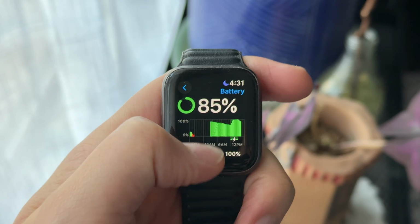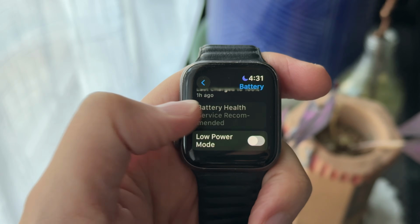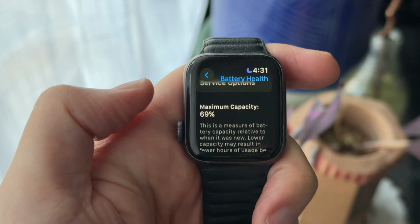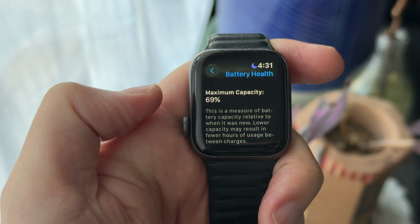But if the battery's dying, that's a reason for an upgrade. Like, if your battery health kind of sucks, which it kind of does on the Series 5, the battery health, I believe, is under 70%. I think it's like 69 or something on here. At which point Apple recommends that you should be upgrading at this point, or at least get the battery serviced.